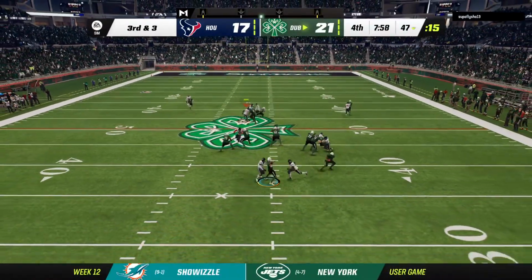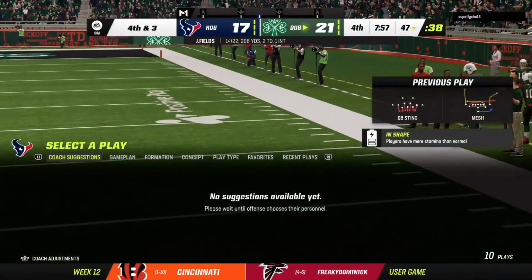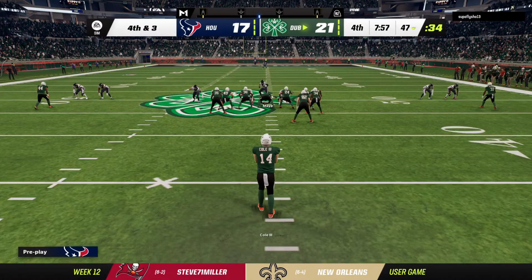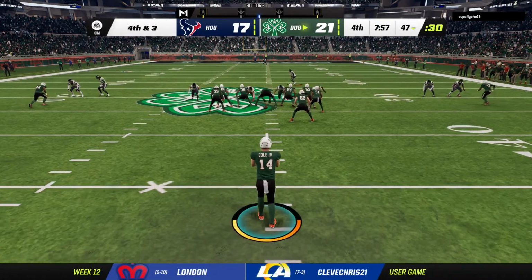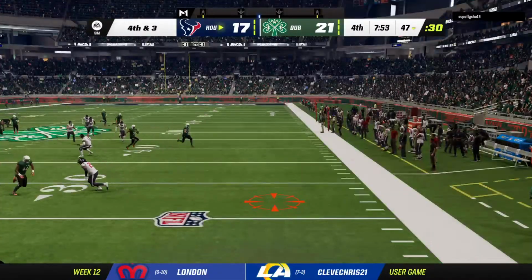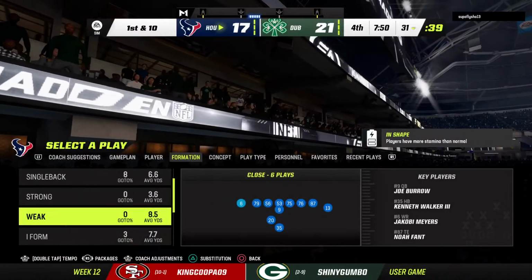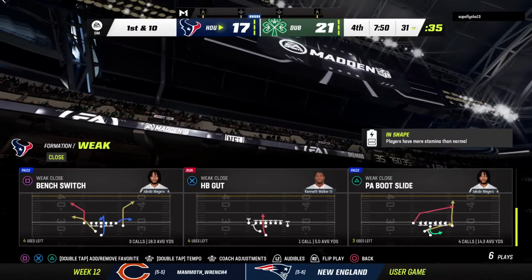A shotgun snap, Fields. And that is incomplete. But the pressure there on third down, forcing the errant pass. Fourth down coming up. Here's A.J. Cole now as he'll kick it away for the second time. Now a high kick, almost a pooch punt. Just 21 yards on the punt there. And the Texans will take over at their own 31-yard line.